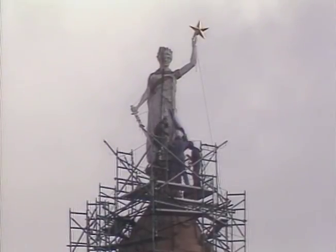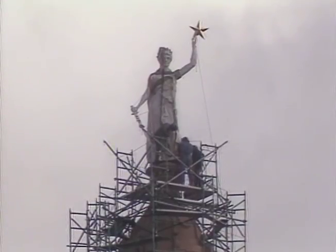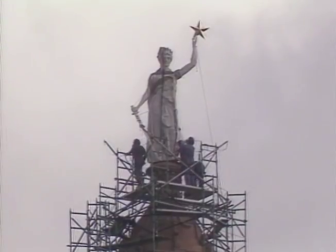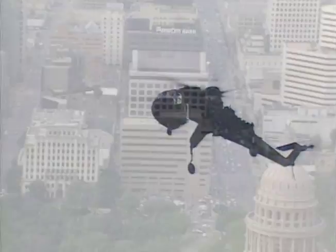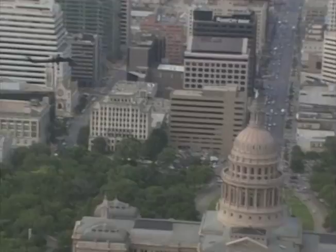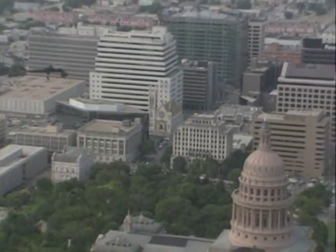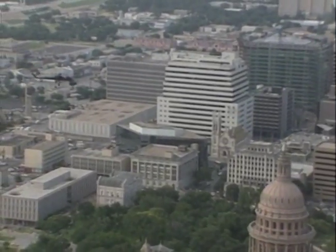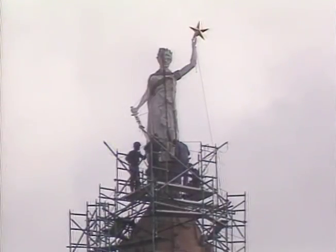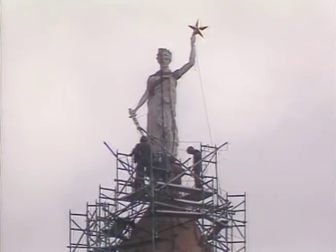National Guard crew members are busy around the goddess, taking down the Texas flag that had been attached. It is a beautiful sight, the first time in 6 months that the goddess has been on top of the state capitol building. There you see the sky crane. And our view from 24 Skycam of the sky crane and the new goddess back on top. Beautiful picture there on this Saturday morning. Mark it in your calendars, June the 14th of 1986. The goddess is back up on top of the state capitol building.